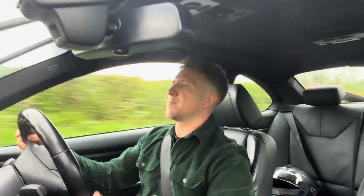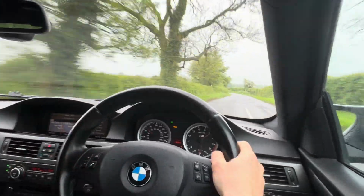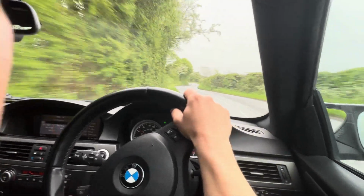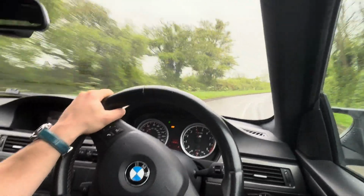Into third. Back down into second. On the brakes. Brakes are phenomenal. It's a great car to heel and toe in. There you go, just spin up that inside wheel slightly. I haven't got the diff set up properly yet. I'll take third through this left-hander. God, it's so friendly. It's so friendly.